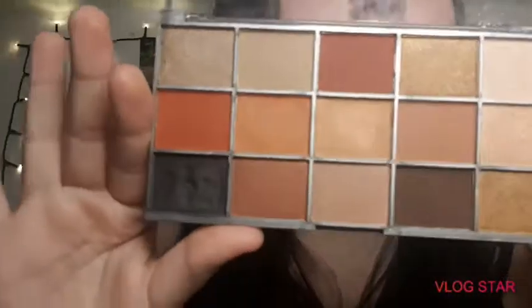Okay, so here there's 3 palettes. I'm gonna go for the biggest palette first. This one is Glam Up. If you can see, this has already been cracked. It's a nice palette, but it just doesn't have a mirror. I use this for more of a Halloween thing. I got it for Christmas like 2-3 years ago. This is eyeshadow, by the way. This one broke earlier, the eyeshadow broke earlier, so I'm a bit annoyed about that.